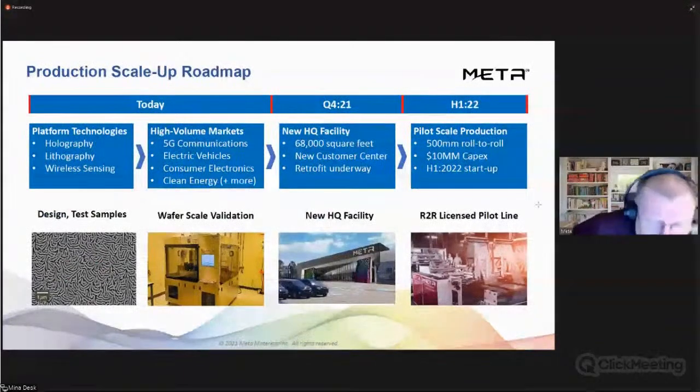I want to talk a little bit about our production scale-up model and how it changed in the last 3 or 4 weeks, 5 weeks, because this is a fundamental shift for the business. When we started the company, as I said, we were intending to be a platform company, but based on a model that said we would design test samples and wafer scale validation samples for our customers, at which point they would go to outside fabrication houses to have the products made at scale and deployed in their various processes, depending on what the application was.